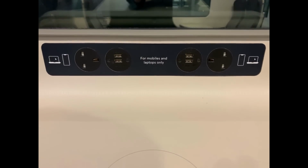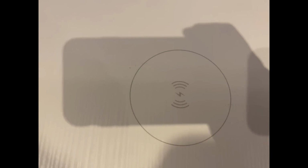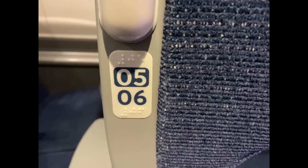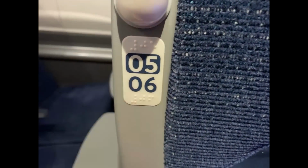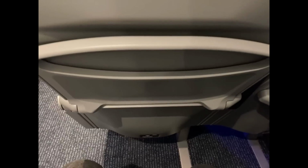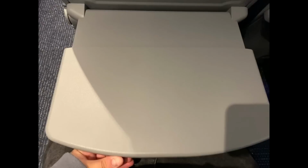The table sockets are laid out the same as First and Standard Premium, with there also being an aircharge space. A nice feature on the seats as well was the braille numbering, aiding those with reduced mobility. There are also foldable trays at the back of each seat, but there's more. The tray is extendable, a very nice feature to add, and it is great to see it included.